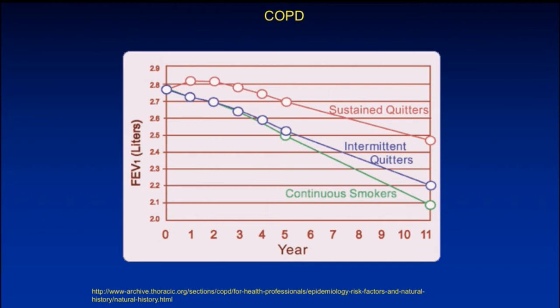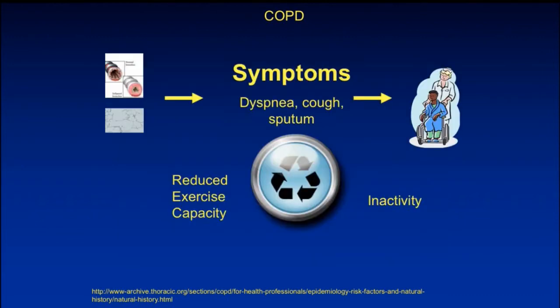Well, the problem is that when we look at the intermittent quitters, which is in blue, they are very similar to the continuous smokers. Okay, so if you really want to get the benefit of preserving FEV1, you've got to be a sustained quitter in these situations.